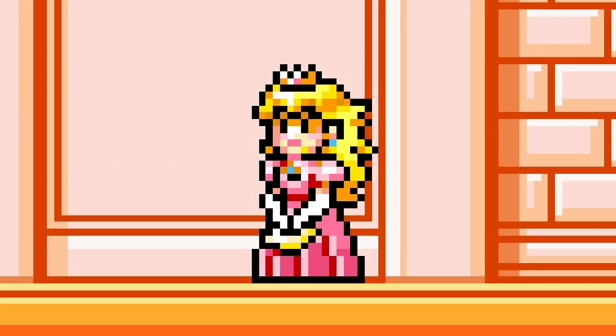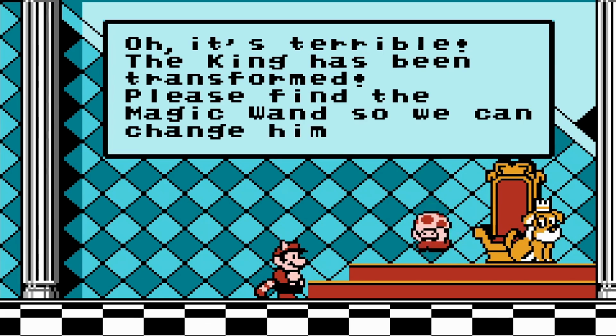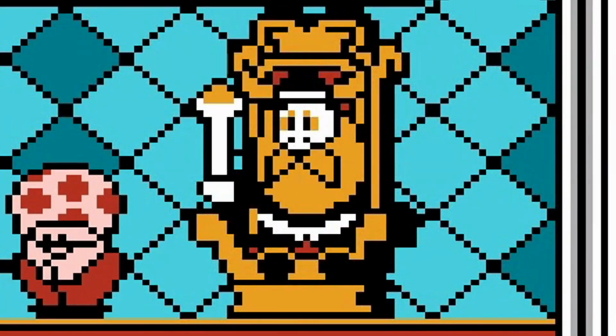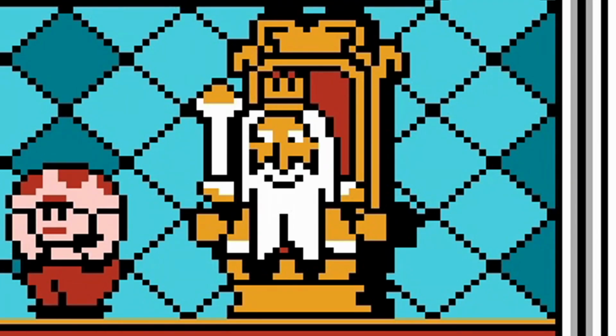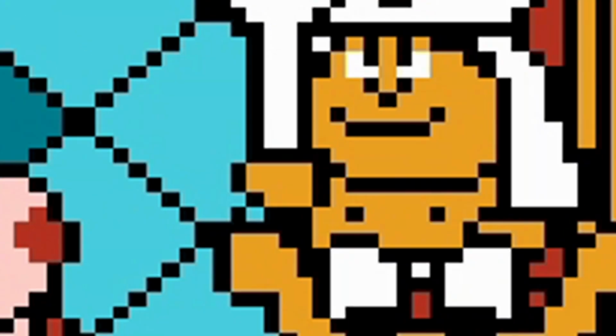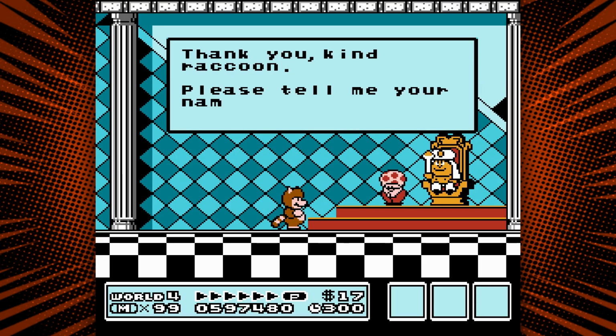But I have to ask, did the Koopalings really have to go to the trouble of turning all the kings into animals? Some of them already look strange enough in their human forms. This guy looks like a character from Duck Dynasty. This guy looks like Gandalf if his beard was also his pants. And this guy's not even wearing a shirt. Come on, man, there's a child here. Show some courtesy.